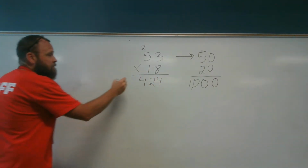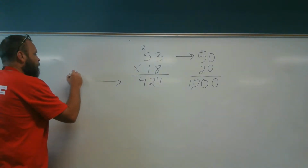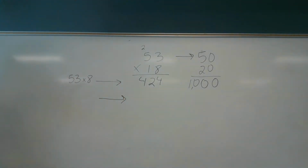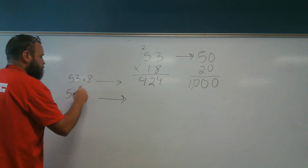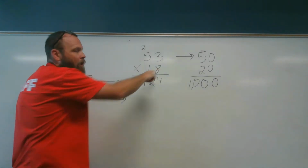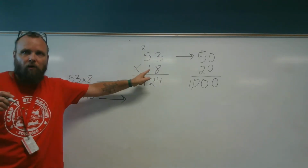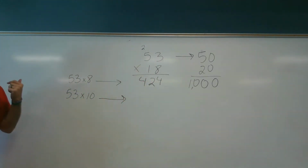So now what I've just done right here is multiplied 53 times 8. Here, if I know my expanded form, I'm multiplying 53 times 10, because 8 plus 10 is 18. So I broke this apart into expanded form, 8 and 10. See where I got that? If I said, what's the value of the 1, you'd say 10. What's the value of the 8, you'd say 8. That's where I got it.